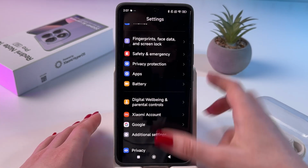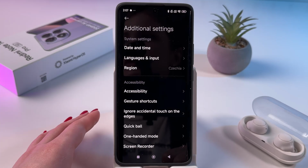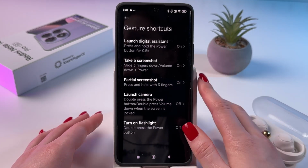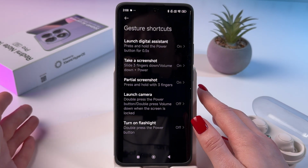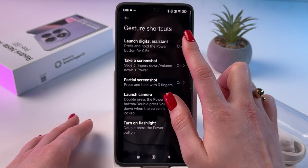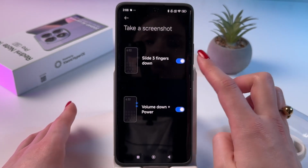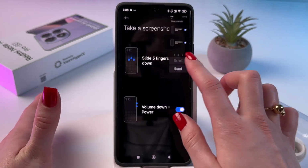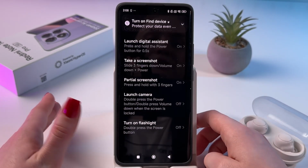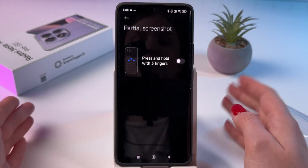And after that, let's find additional settings, gesture shortcuts, and here you can disable not needed gestures. For example, I can disable to take a screenshot with this feature slide 3 fingers down, and for that I'm gonna tap right here and I'm gonna disable partial screenshot as well because I don't use this one.